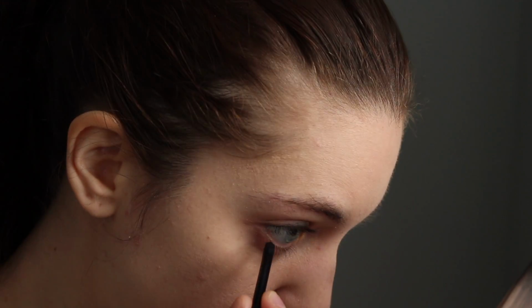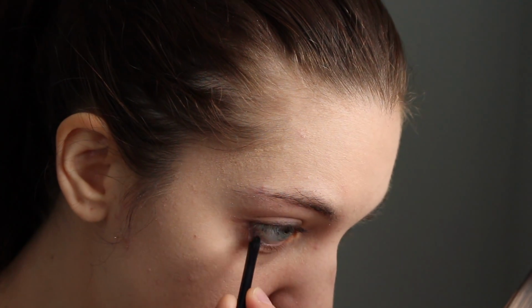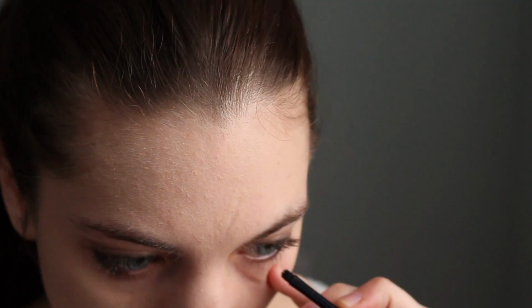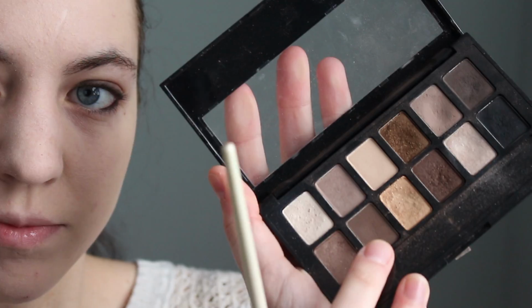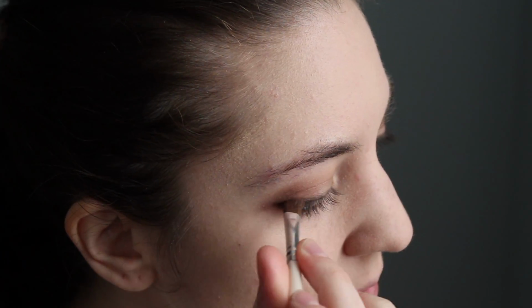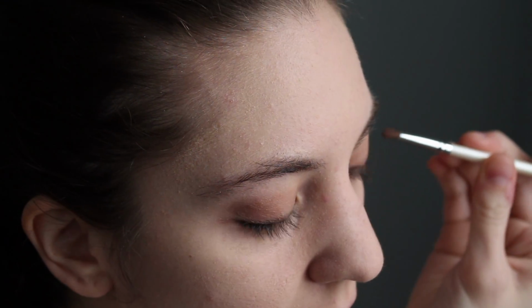And just repeat that step on the lower lash line, combining those two dark shades in the palette. And this is basically all I put on the lower lash line. And now I am just using another shade to blend those out with a tapered brush, just to blend things in and make it look a lot more natural.